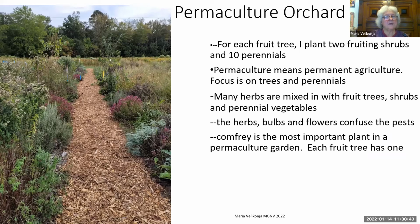If you have a little more space, you can be looking more at an orchard or a larger design. In my orchard, for each fruit, I have some small fruit trees. You can see this was taken a year or so ago. They're bigger now. Each fruit tree, I plant 2 fruiting shrubs in the area or next to them, and approximately 10 to 15 perennials. Those perennials include herbs, bulbs, and flowers.